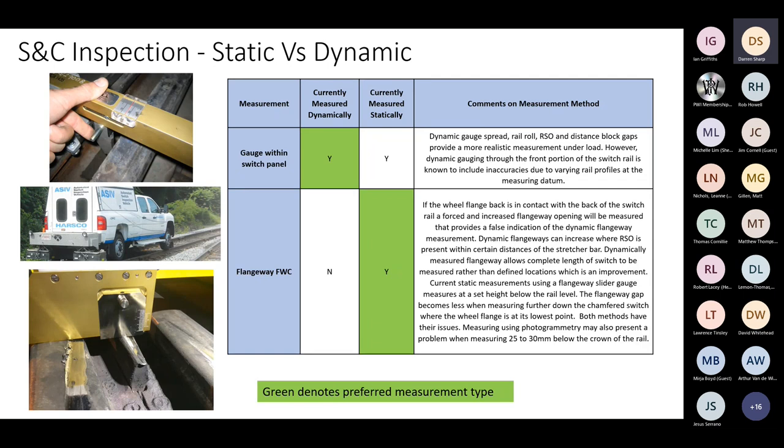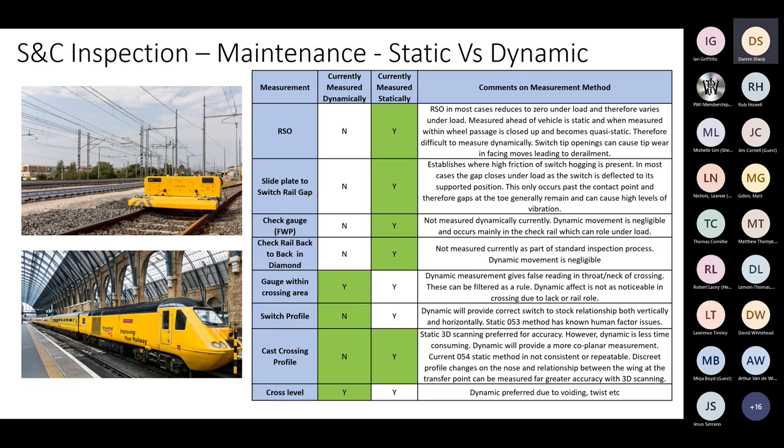So the text on the right, I won't go through it all, but it explains why that reasoning is there and why we measure it in that sense. So going through to residual switch openings as well, we don't measure that dynamically at the moment, but we do statically. We probably don't measure it enough. We do it in certain areas that are fixed with stretcher bars or other areas. But to do that dynamically, it would be closed because the switch would be closed against the stock rail. So it's just not possible.